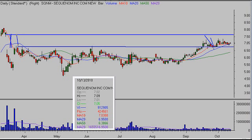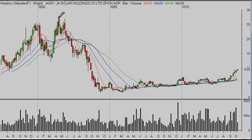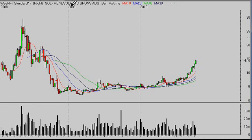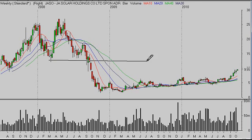Can I take a look at JASO? And yeah, JASO has been a huge mover to the upside. It's still in a great uptrend. As I've said last week, I think that SOL is kind of offering the blueprint on the weekly time frame for what we can expect from JASO. So JASO is in a great uptrend.